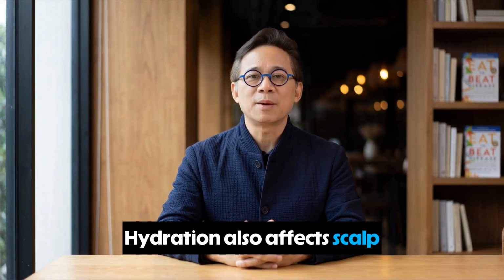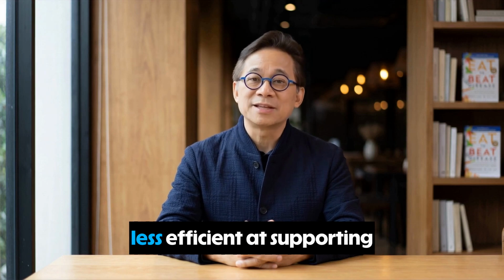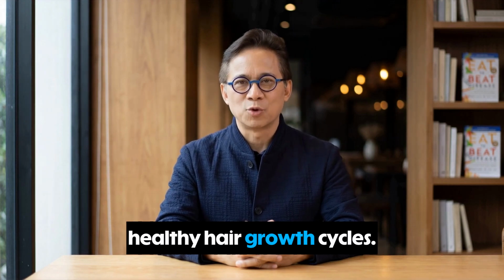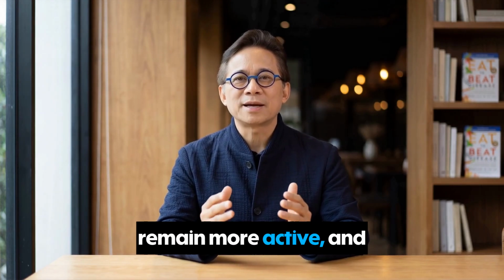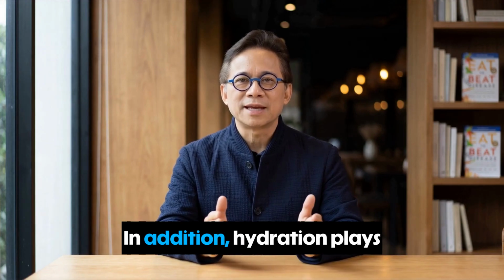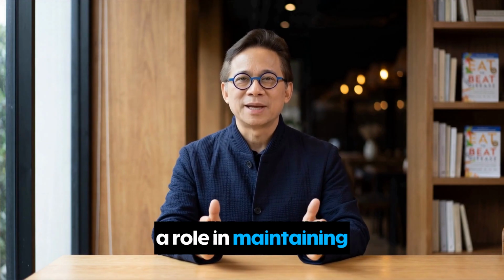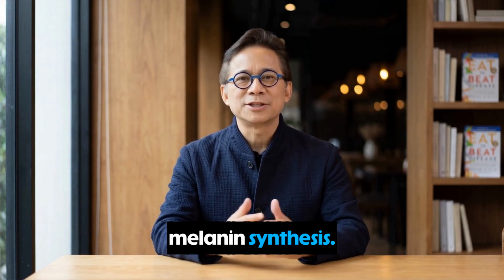Hydration also affects scalp health directly. A dehydrated scalp can become dry, flaky, and less efficient at supporting healthy hair growth cycles. When the scalp environment is balanced, hair follicles remain more active and melanocytes can continue their pigment-producing function with less interruption. In addition, hydration plays a role in maintaining enzymatic activity within cells, including those involved in melanin synthesis.